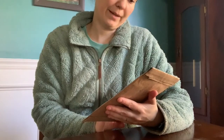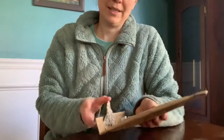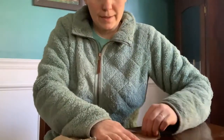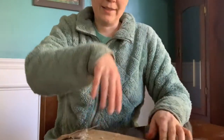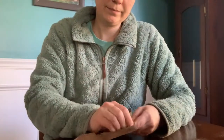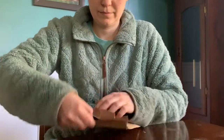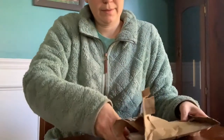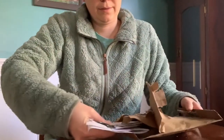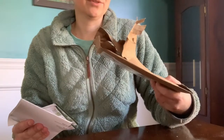Next, we have our packet from So True Seed. I have not ordered from them before, but they grow their seed not too far away from us, up in Asheville. So we thought we'd give them a try, especially with some of the varieties that they had that we hadn't seen elsewhere. Very interesting packaging. Looks like it'll biodegrade, which is really cool compared to most of the bubble mailers that we get.